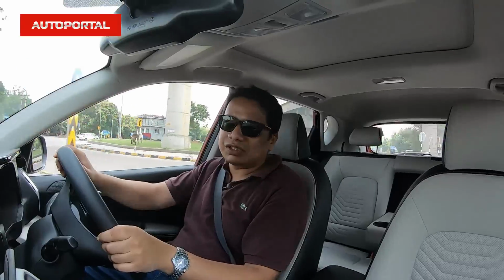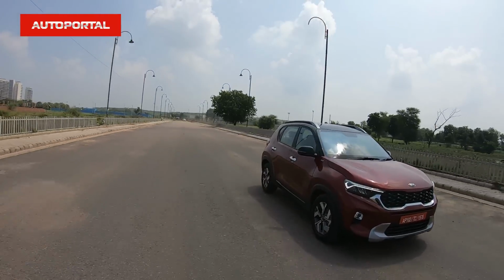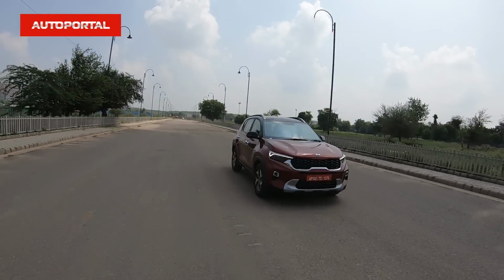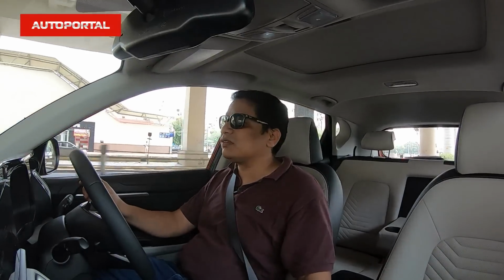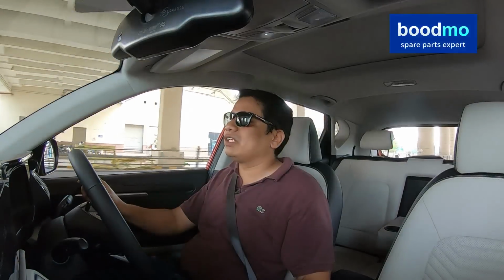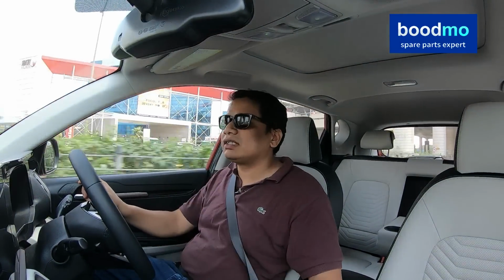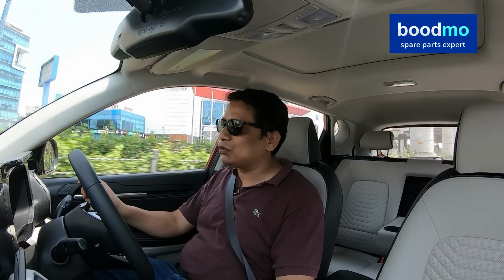Now this is the IMT version of the car, so we've got this gearbox. It's a 6-speed unit over here, and the shifts are very good and very similar to the ones in fact of the Venue. So the throws are very narrow. You don't need to use a big hand to shift gears. All it takes is just this to shift gears like I'm doing at the moment, and that's a good thing for people who drive a lot in the city.